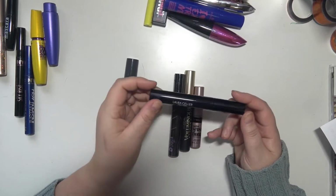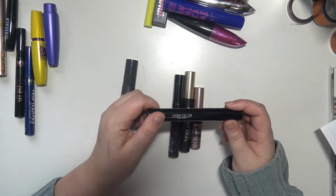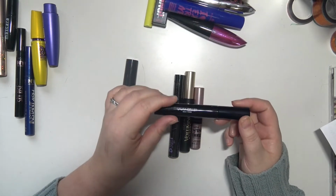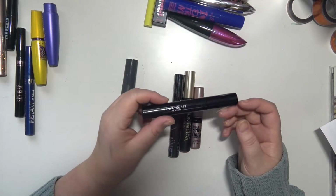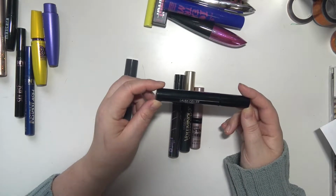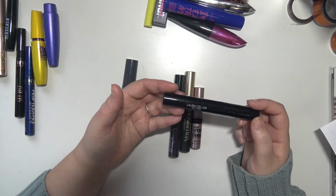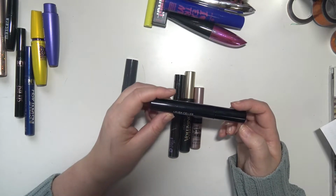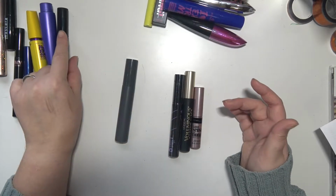I think I'm going to get rid of this one. This is the Laura Geller New York mascara in black. I've never heard anything about Laura Geller mascara, and I'm just not that interested in trying it. I'd rather pass it on unopened to a family member. I don't ever purchase anything from Laura Geller. I'm pretty sure this came in a BoxyCharm. Even if I liked it and used it, the likelihood of me repurchasing it is pretty much non-existent. So I'm going to pass that along.